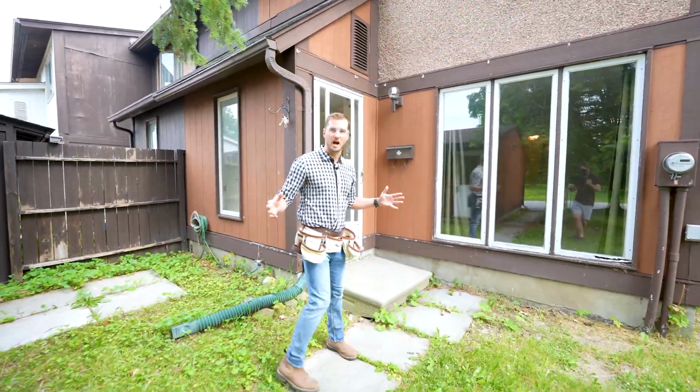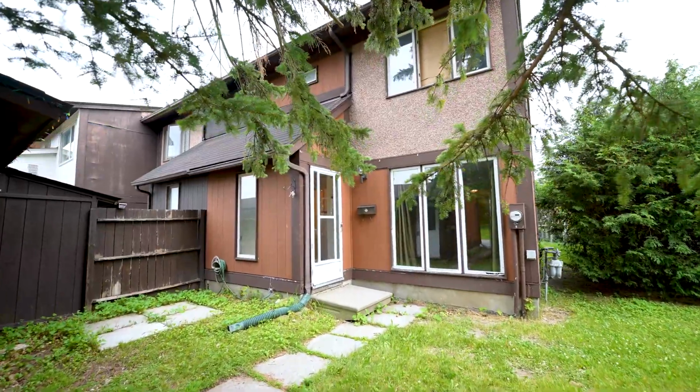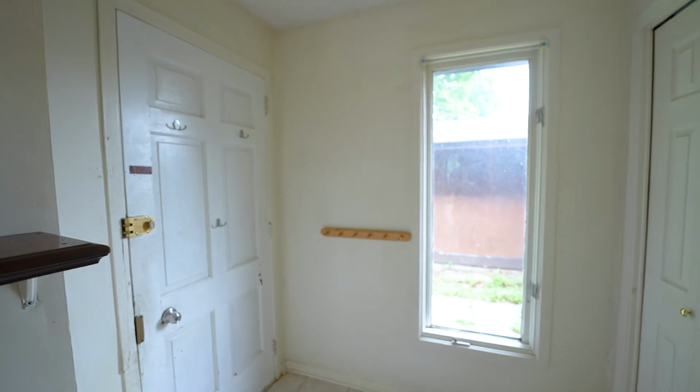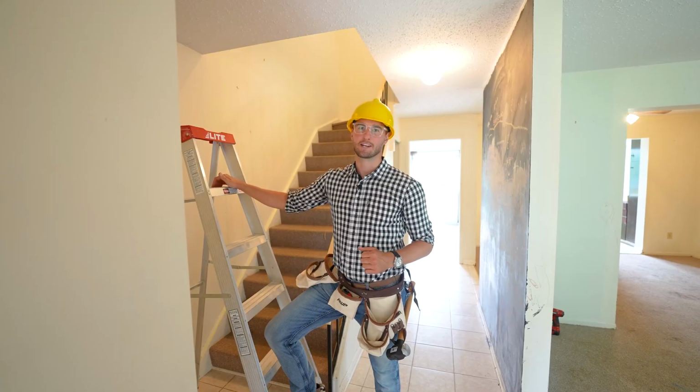The location is unbeatable, and it has great bones. The layout of this house provides 3 bedrooms and 2 bathrooms and a semi-finished basement. It's a blank canvas to make the home of your dreams, a true handyman special.